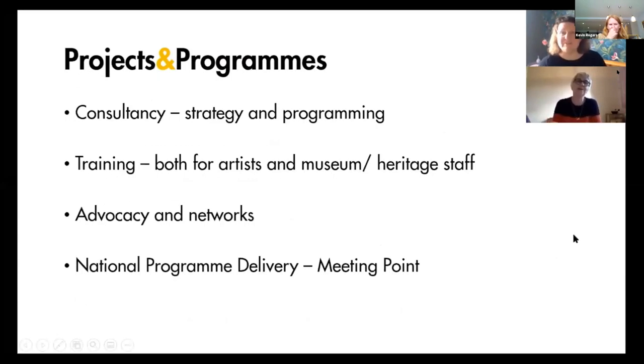So the different strands of activity: we do consultancy, helping other heritage organisations with strategy and programming and skills development, so that we're giving the skills to others to do the commissioning work. We do training both for artists and for museums and heritage staff. Artists, to support them in approaching heritage sites and museums, helping them make work and telling them what the heritage organisations expect, what they need them to do, and why they're programming work.